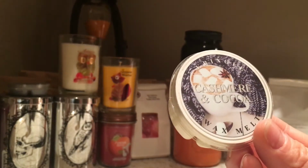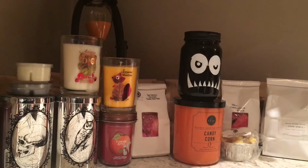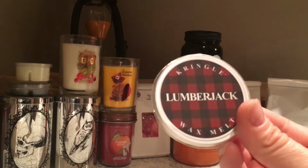This is the Kringle Candle Wax Melt in cashmere and cocoa. And this one here is in lumberjack.